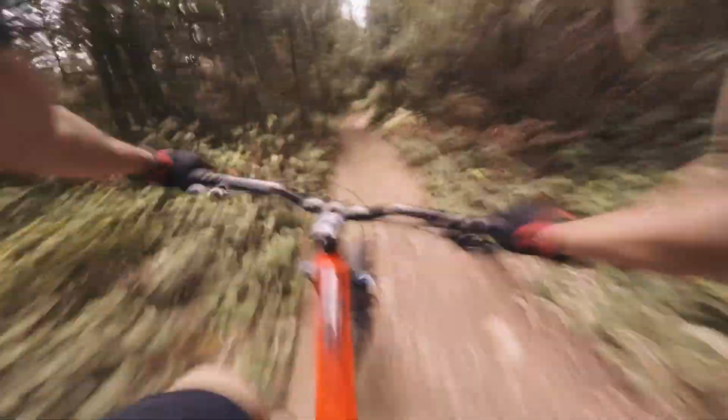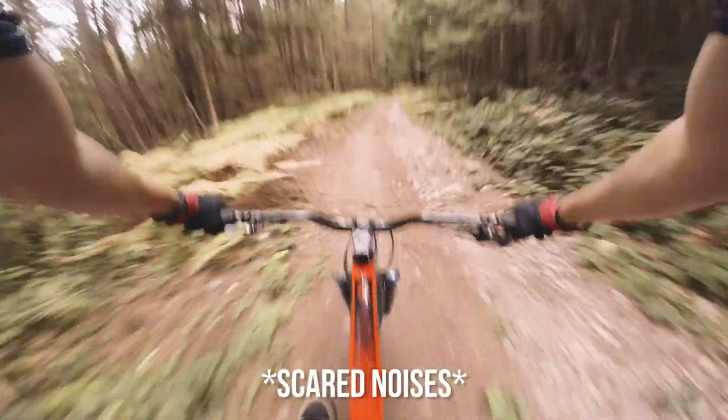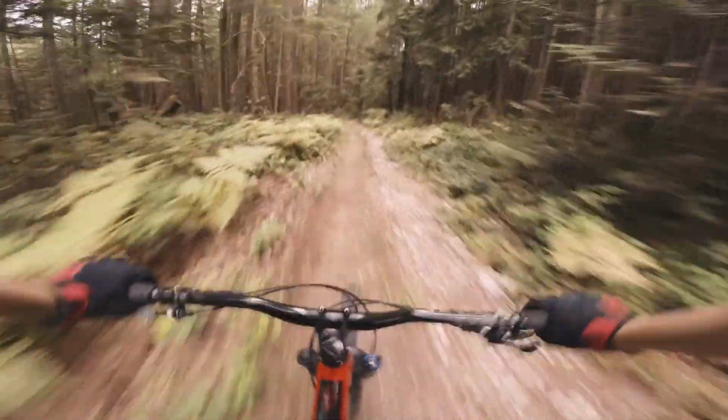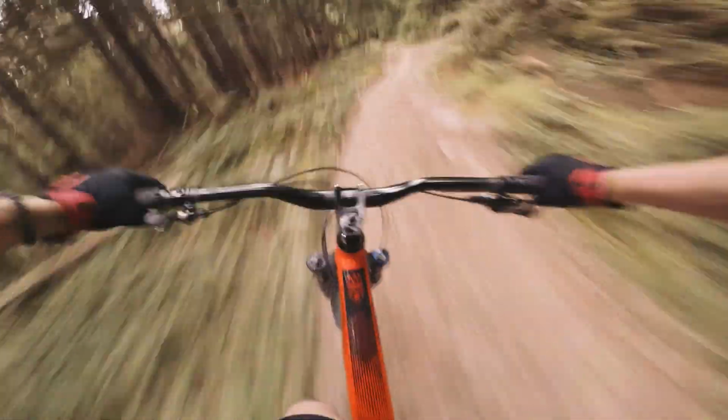I should point out, I was doing this ride with my girlfriend Taylor. Having only been on a bike a handful of times, it's safe to say she was being thrown in at the deep end with the Black Trail. But honestly, she did really well. See, it's fine! No, seriously, I was pretty impressed. Oh, slight uphill.